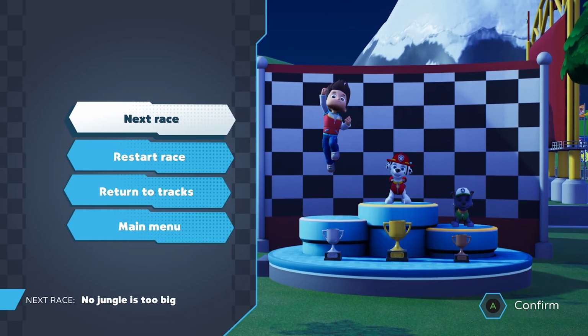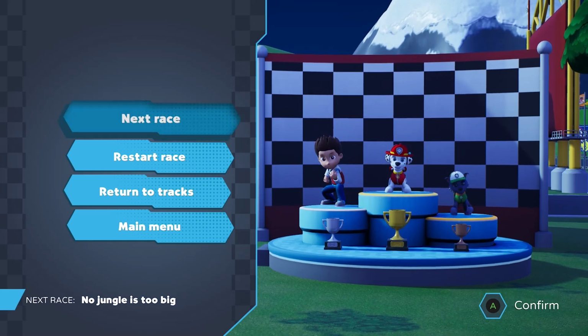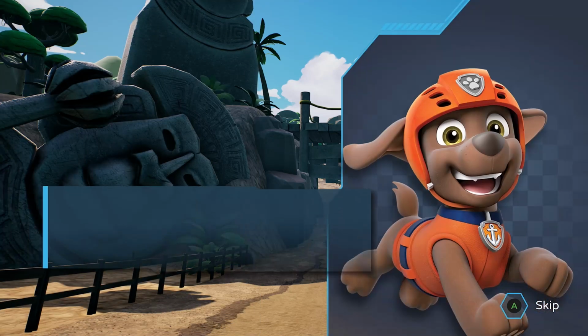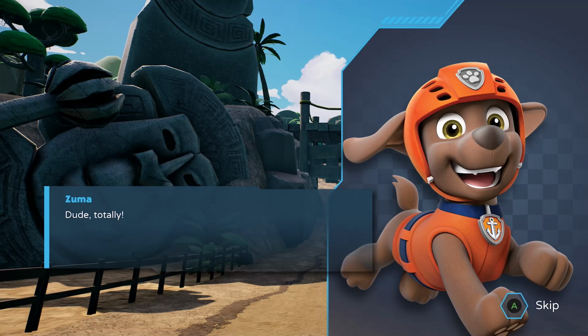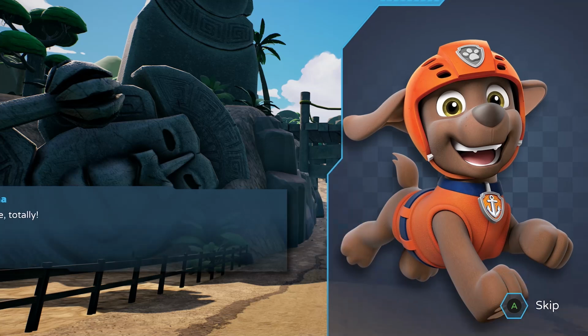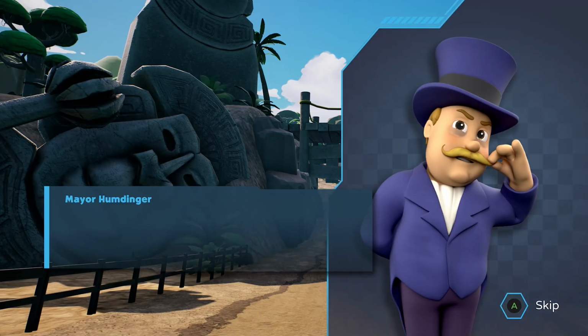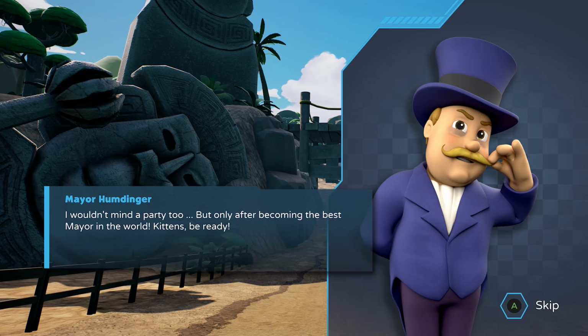The next race! Next race! Have you already decided how you'll celebrate your victory, Pups? Dude, totally! Yeah, it's going to be the coolest party ever! I wouldn't mind a party too, but only after becoming the best mayor in the world. Kittens, be ready.